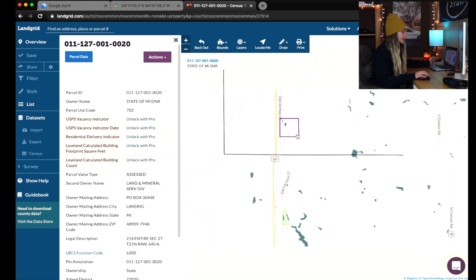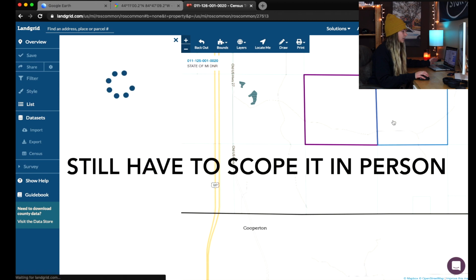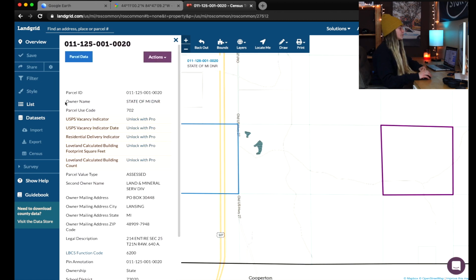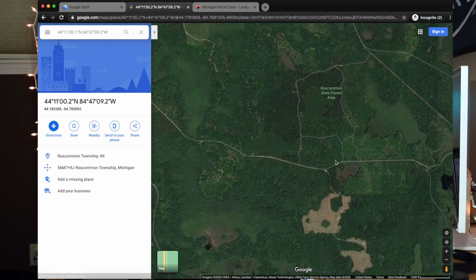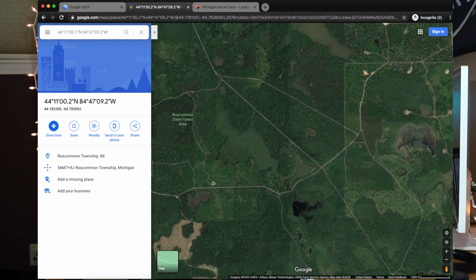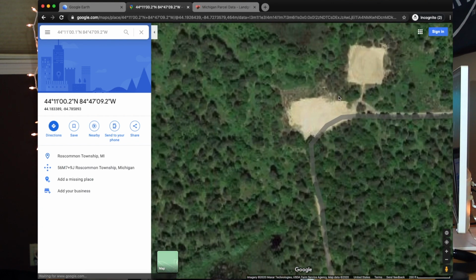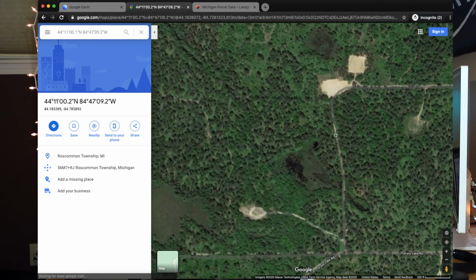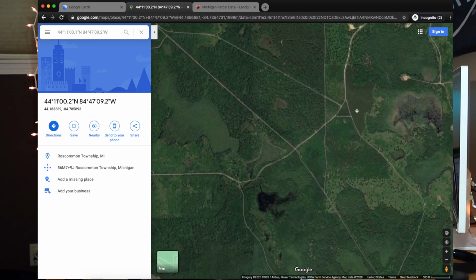That shows us that this is campable land. All of this back here is State of Michigan DNR. So the most important thing is the owner name right here. Once you verify who the land is owned by and that it's legal to camp there, you can scope all around this area and see if you find any other camp spots. Here is a ton of openings right here. You would have to verify that those are still state-owned land, but you might be able to find a better spot. That's what I use Google Maps and Google Earth for.